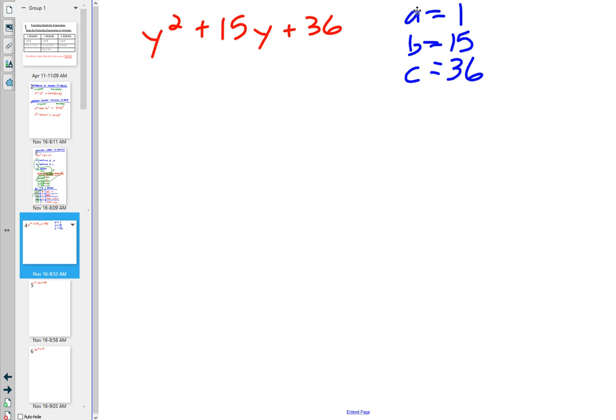Yeah, it's 6 times 6. So it is worth the little bit of our time. I don't know how long it took you to mentally check that. But it is worth our time to now check to see if b squared, which is 15 squared, is equal to 4 times a times c, which comes from the formula. Because if this is true, this is going to save us time.